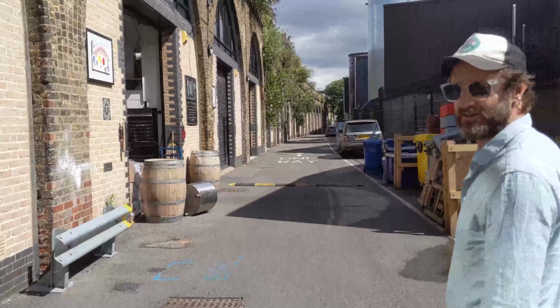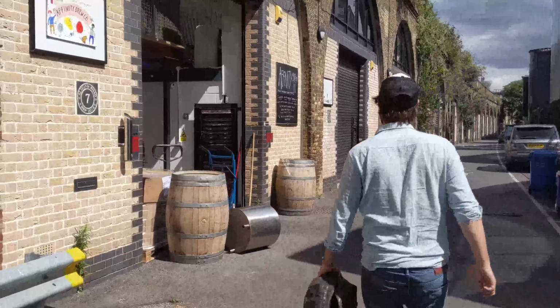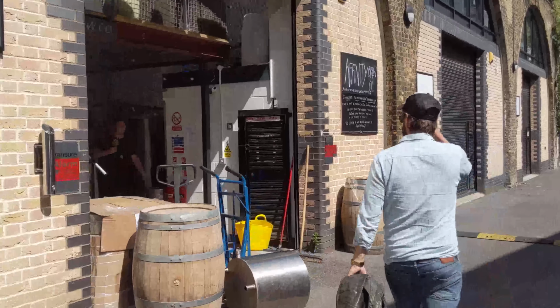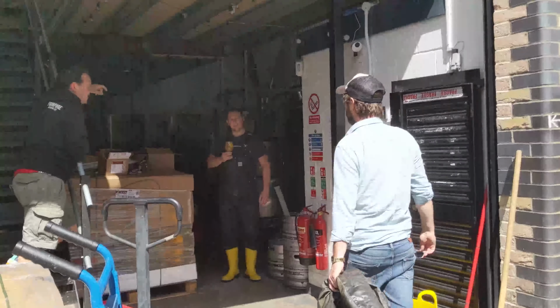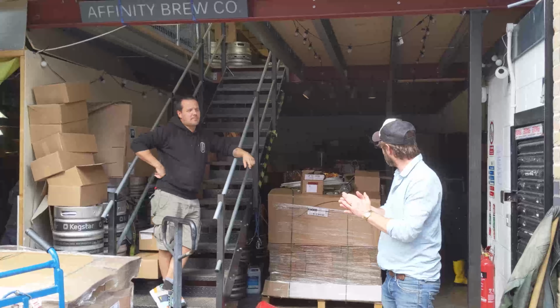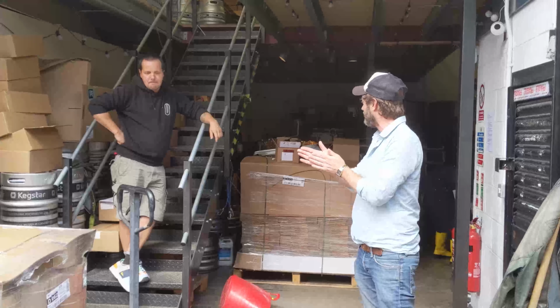First brewery you get along here is Affinity, which is one of my favourite breweries. Let's have a look inside. So yeah, I've just got us into Affinity Brewery. This is one of the founders, Steve, in the bar.